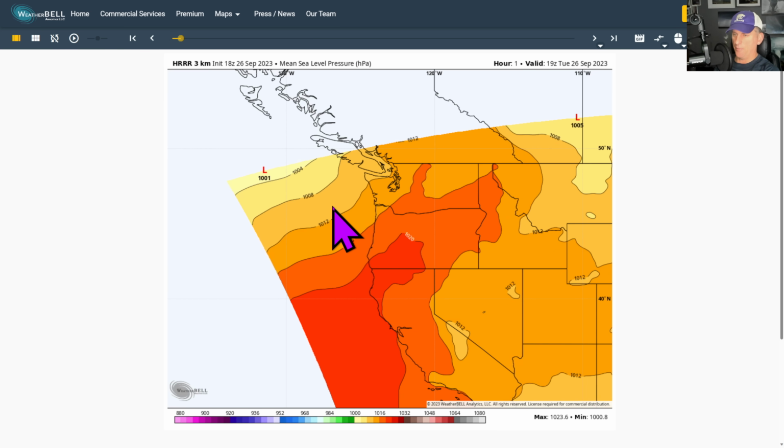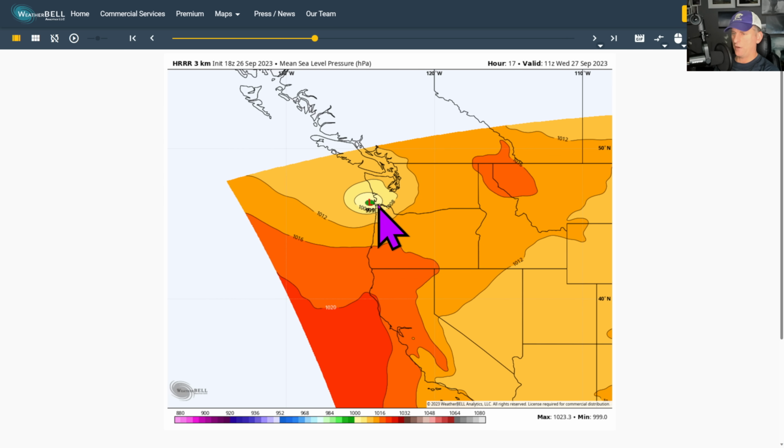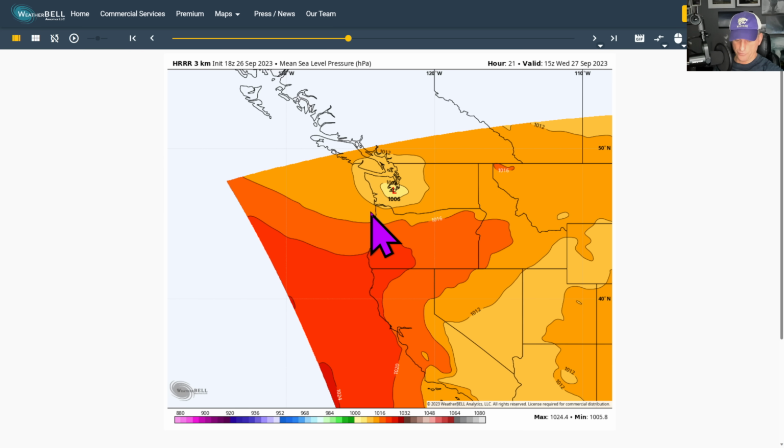Here's the HRRR 3 km. Put that into motion, and you can see the storm develop as it moves right into basically Cape Disappointment there. And again, a pretty good pressure gradient there on the south side of the storm as it moves in.